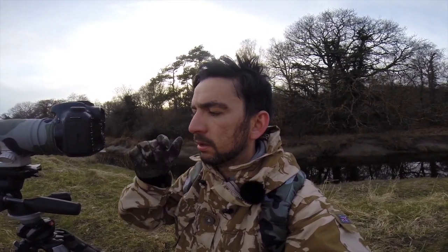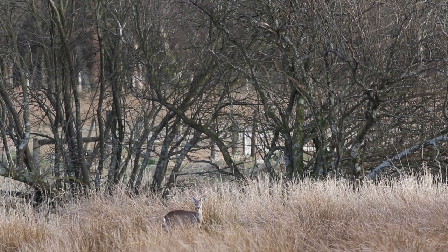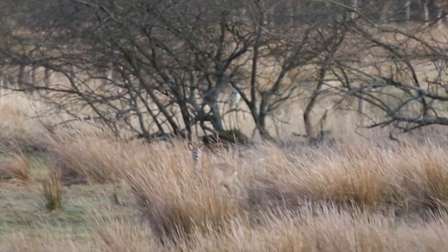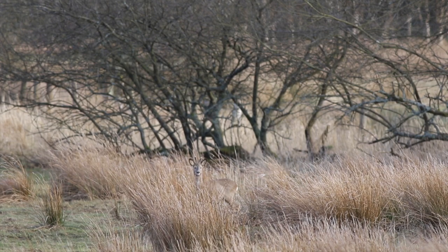So I put the camera away. I waited down there for a little while. And I walked up a bit further. And I found a couple of roe deer. The one on the right's staring me down at the moment. The one on the left is eating. So I probably had the one on the right on the screen then. I don't know. They're both staring me down. That was quite cool there though.